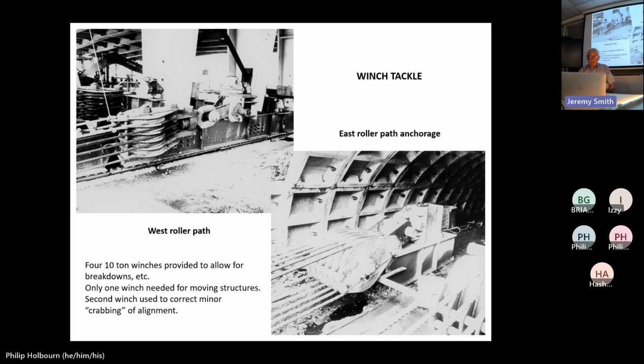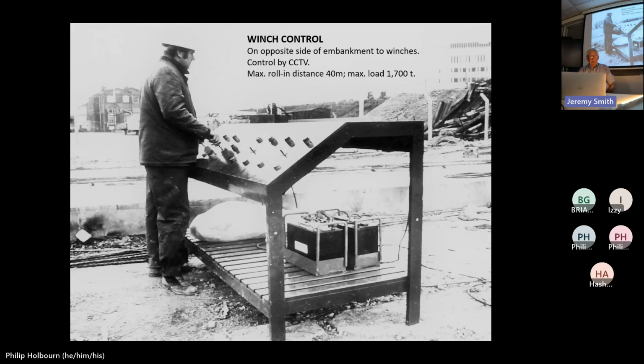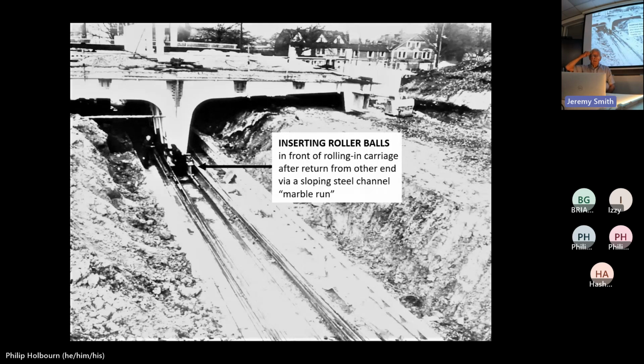This is all set up by Butterlis, of course, and it was a very sophisticated control system. CCTV and so on. The winches are the opposite side of the bridge from the control thing. I'm not quite sure why. Another interesting thing, of course, we had several hundred balls to roll this in on. So many were needed. We gathered them from all the other regions, but it still wasn't enough. So we had to get more, and the only place we could get them was from Russia.